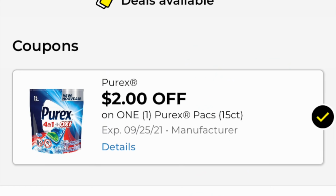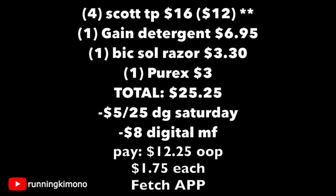Have it loaded. Okay, guys, let's take a quick peek at the mathematics for this one. The Scott's toilet paper is 16. Subtracting that instant savings at the register, it's actually 12. And we really have to pay attention and factor that in, because if we just took the 16, it would maybe not make us qualify for the $5 off of $25. So that's why our subtotal had to be at least 29. But I'm not going to type all that out because it's annoying. But the math has been already figured out right there, guys.